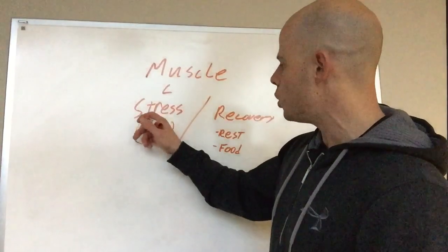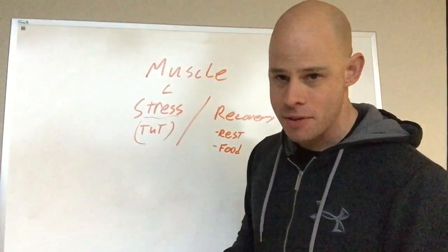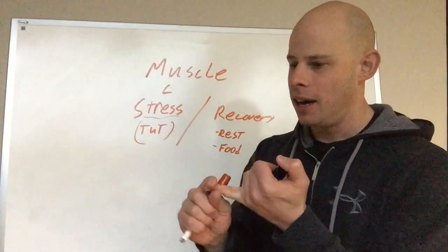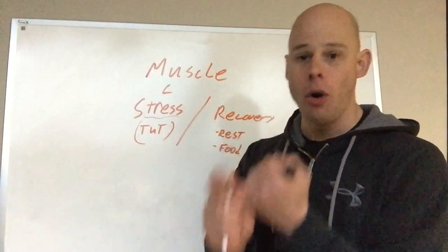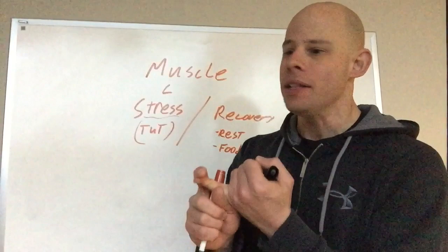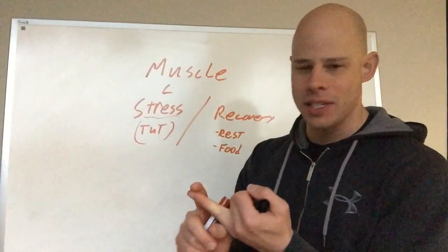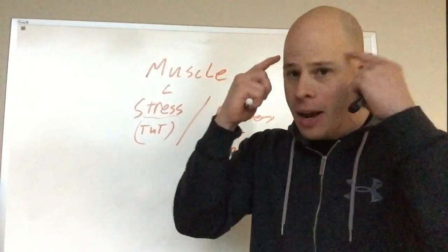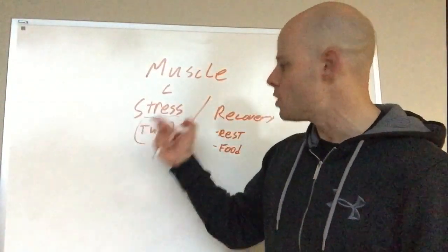And this includes all other forms of stress too. Okay, so if your diet is not very good, you've got a very harsh diet, you're overeating a lot, you're eating a ton, that's catabolic. Your sleep really sucks, you're catabolic. You've got all this stuff breaking you down. Mental and emotional stress is also catabolic.